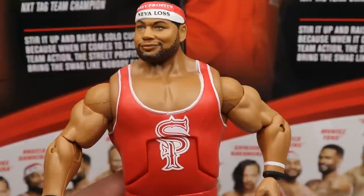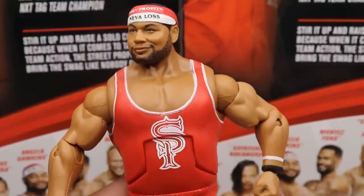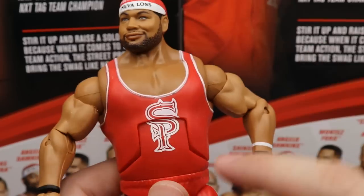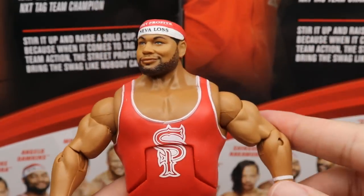I think it looks good on camera for sure, but in packaging, this angle right here looks a lot better. I don't know how I feel about them using a Braun Strowman torso. I'm pretty sure this is a Braun Strowman torso, but you do have the nice Street Profits logo, the white and red singlet. Looks really good. I like the arms right here.